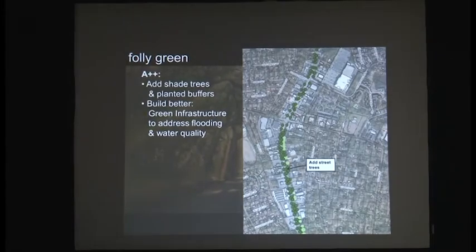So if we can add to that, add the street trees, add the planted strips along the edge that help reinforce that bike safety, we can almost double the reduction in pavement to green, and then layer on top of that all that trees can do for us. Trees are stormwater machines, pulling up that stormwater runoff from the Rethink Folly Road corridor. We can build better.